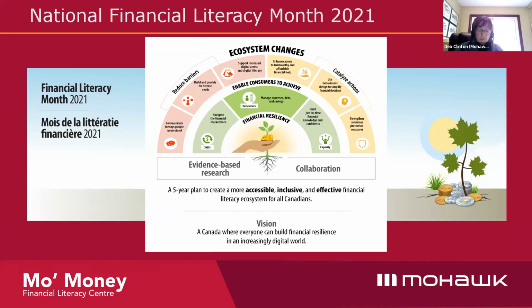November is National Financial Literacy Month. Across Canada, educational and financial institutions are holding events that champion financial literacy for all Canadians. The Financial Consumer Agency of Canada, FCAC for short, ensures federally regulated financial entities comply with consumer protection measures. It promotes financial education and raises consumer awareness of their rights and responsibilities. In consultation with Canadians, they have released a 5-year National Financial Literacy Strategy for Canada titled Make Changes That Count. This strategy is a call to action to make the financial ecosystem more accessible, inclusive, and effective for all Canadians.